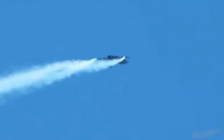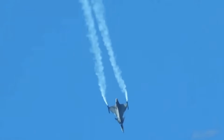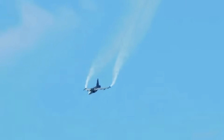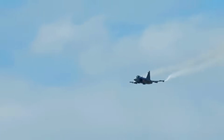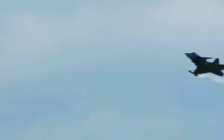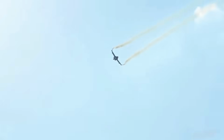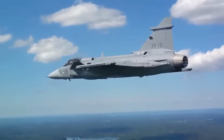The Gripen proved that a smaller, smarter, and more networked fighter could be more lethal than a larger, more powerful one. It showed that superior situational awareness and clever tactics could overcome raw power. This wasn't just a win in a training exercise, it was a validation of the entire Swedish design philosophy. The little jet from Scandinavia had gone up against a giant and, by being clever, had won, hands down.